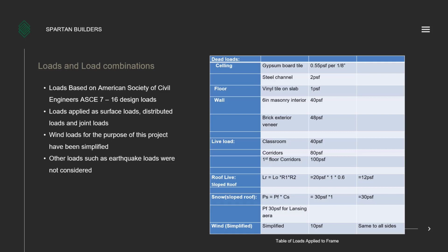Note that for the purpose of this project, the wind load on the building has been simplified to a uniform 10 psf. However, given the limited height and location of this building, this still should be an accurate representation. Also, other loads such as lateral forces from earthquakes have not been considered due to the geographical location of the building.